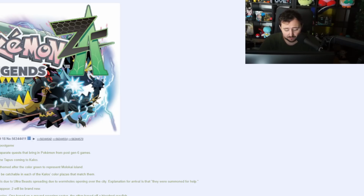This is by a different poster, and this one starts off by the following. From Anonymous, posted recently saying, Pokemon ZA will have a big post-game. I really hope so. I really do. Post-game will have several separate quests that bring in Pokemon from post-Gen 6 games. One of these quests involves the Tapus coming to Kalos.